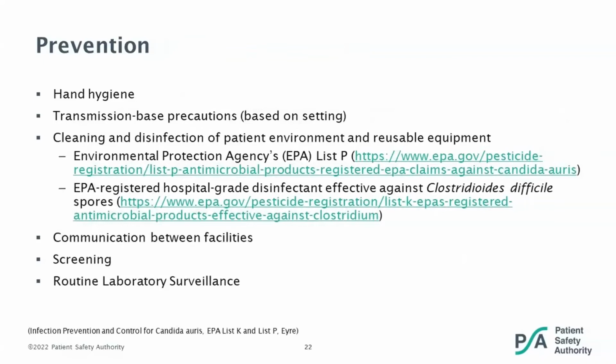So let's move on to prevention. Not only prevention of a case, but prevention of spreading it throughout the facility or the unit. As with everything else in infection control and healthcare, you can never reinforce hand hygiene enough. Alcohol-based hand sanitizers are effective against C. auris, and it is the preferred method if hands are not visibly soiled. Once a case or colonization is identified, transmission-based precautions should be put in place based on the setting. And we're going to go over this more in detail in the next slide.